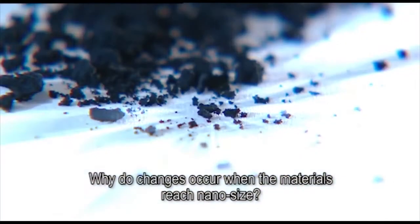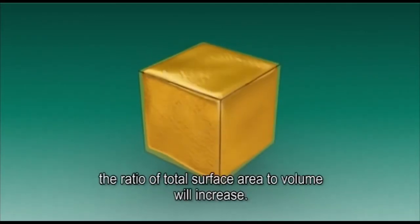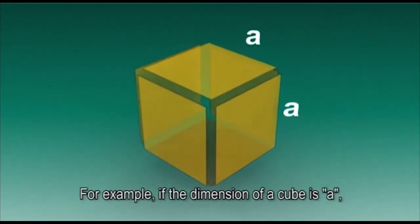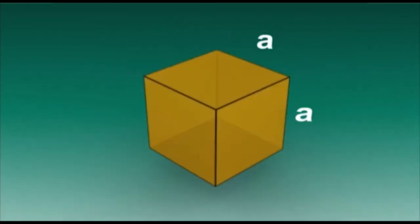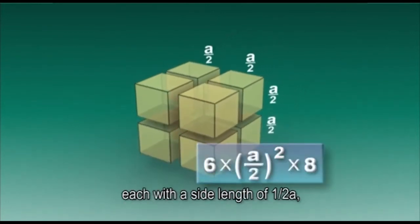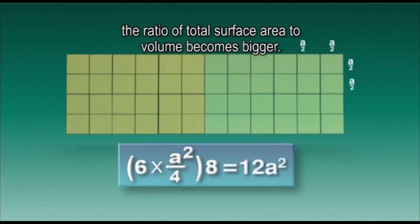Why do changes occur when the materials reach nano size? When an object is subdivided into smaller and smaller pieces, the ratio of total surface area to volume will increase. For example, the dimension of a cube is a. Its total surface area is 6a squared. If it is subdivided into 8 small cubes, each with a side length of half a, then its total surface area is 12a squared. In other words, the smaller the cube we divide, the ratio of total surface area to volume becomes bigger.